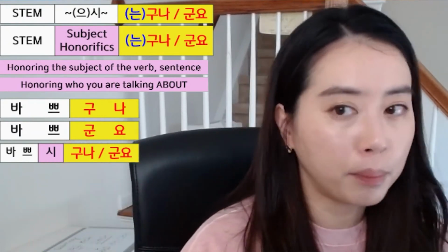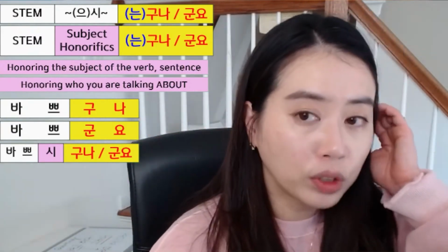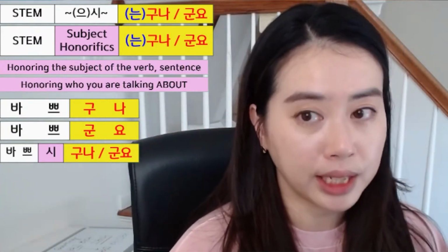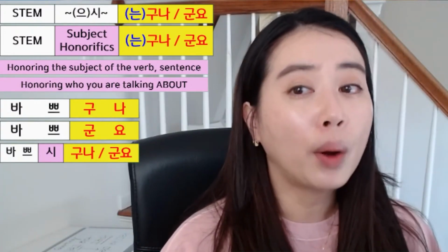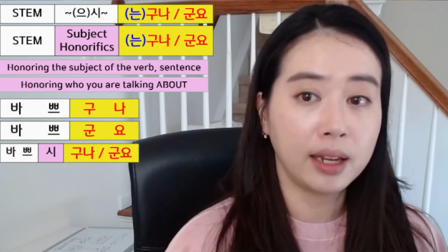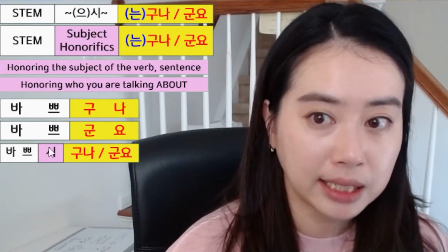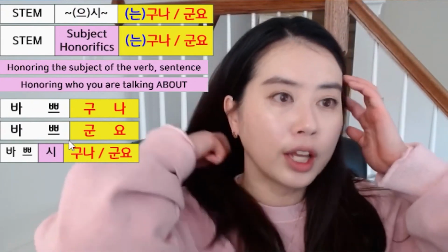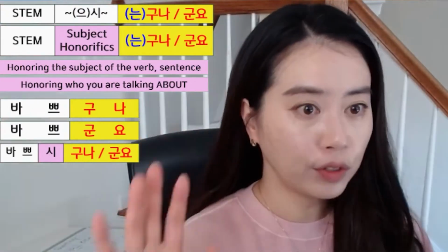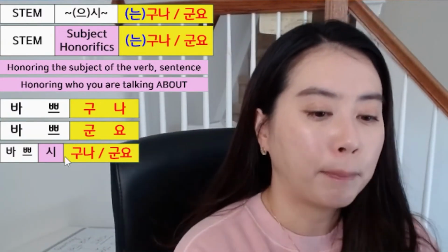But if you are not being polite to the listener, for example, your friend said, oh, the teacher is really busy nowadays. Oh, really? Oh, our teacher is really busy. You're talking about teacher being busy. You're talking about the teacher. You'll still use 시. But you're talking to your friend. So you don't have to use 요 to your friend, right? Then you can say, 어, 선생님 바쁘시구나.